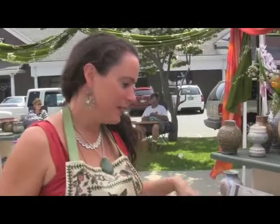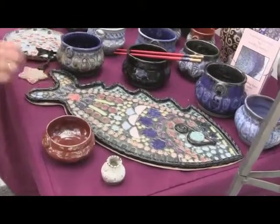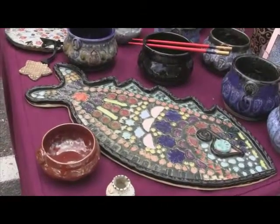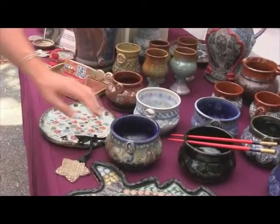So this is some of my work that I have on display today, and it has a variety of the techniques that we talked about. I have some that have a lot of stamping detail, and then I individually glaze each stamped impression. These are some of my sea critters that I've got going. I did some diatoms and bioflagellates.